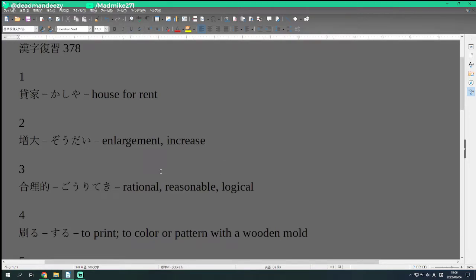Number three is goriteki. Gori is a merging of logics, meaning a rationality or to be reasonable. And teki is our suffix kanji here, making it an adjective. Goriteki. It is rational, reasonable, or logical.